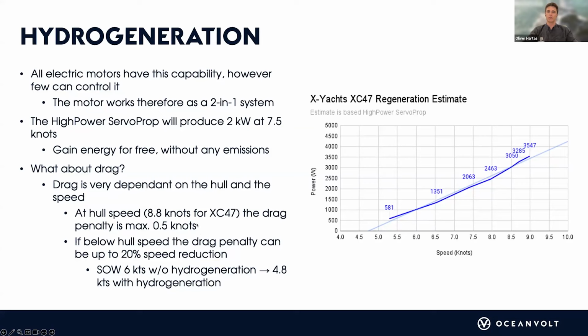And that is also influenced by which angle of sail you're doing. Upwind, obviously, there's going to be more drag than if you're on a reach or going downwind or anything like that. So there are different ways of maximizing it, but typically with a smaller system, say a Servoprop 15 or a 10 kilowatt Servoprop, in the right conditions you'll be less than 0.1 knot of drag from hydro generating, and you'll be pulling in a kilowatt, maybe 2 kilowatts of power.